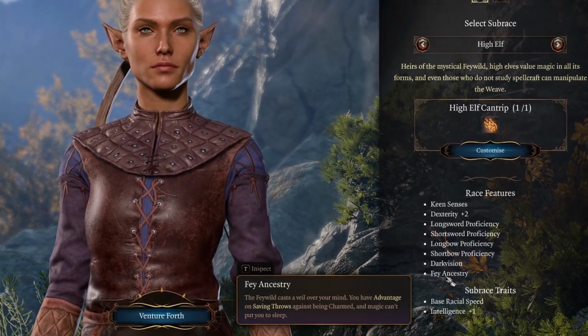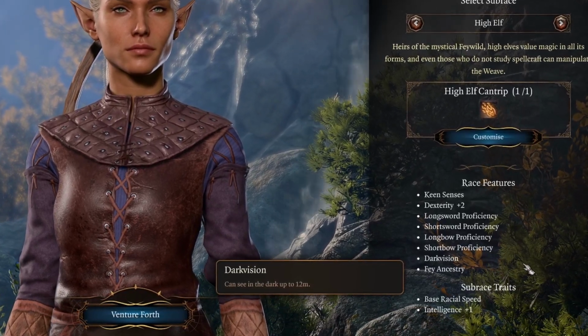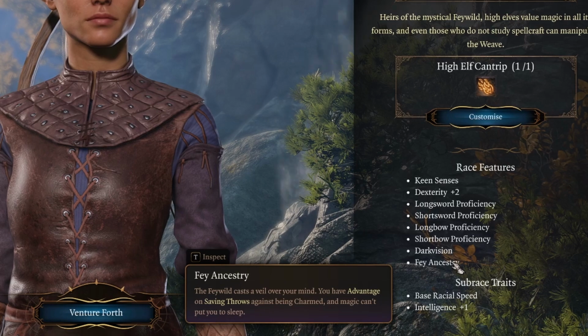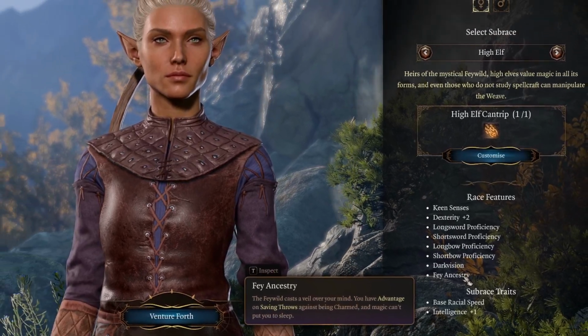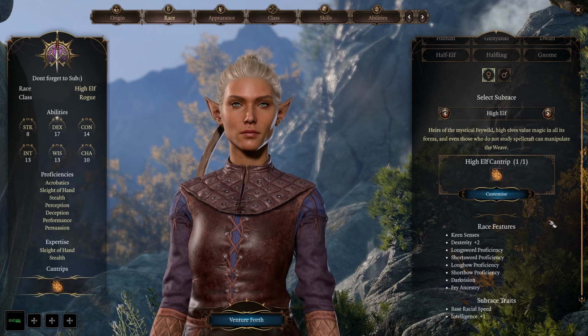You'll also gain dark vision, which can be very handy, as well as probably the best feature of the whole of the race, Fey Ancestry. Now Fey Ancestry will give you advantage on saving throws against being charmed, and magical effects can't put you to sleep. Very handy indeed.